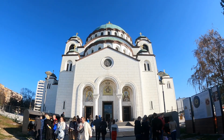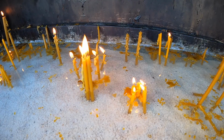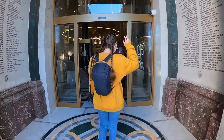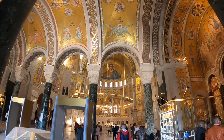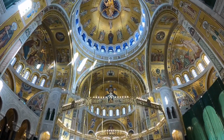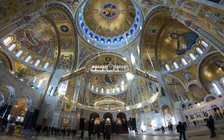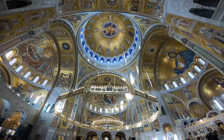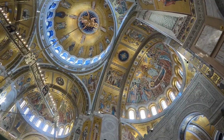St. Sava's Temple is dedicated to Saint Sava and is built where his remains were burnt by the Ottomans over 400 years ago in 1594. Construction began in May of 1935. However, with interruptions such as World War II and the NATO bombings, the temple took almost 70 years to complete. It was finished in 2004.